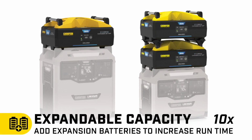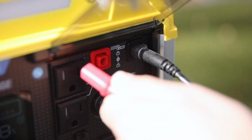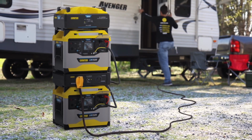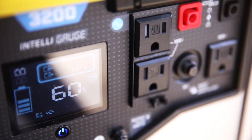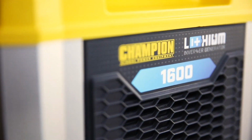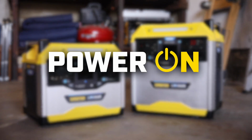To extend your runtime, you can connect up to 10 stackable expansion batteries, or connect another PowerStation or Paralink-capable inverter to double your power. The latest innovation from a market leader in portable power. Dependable, silent, convenient, safe indoor power. The Champion Power Equipment PowerStation. Power on.